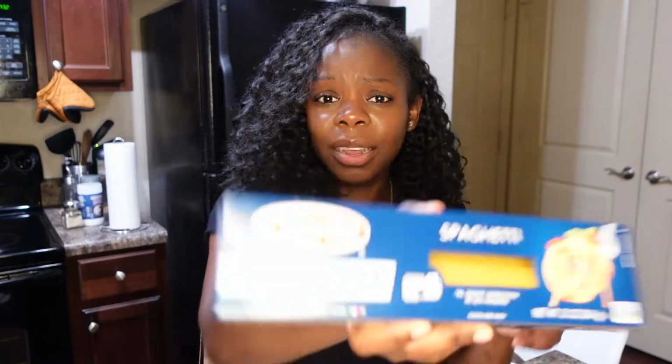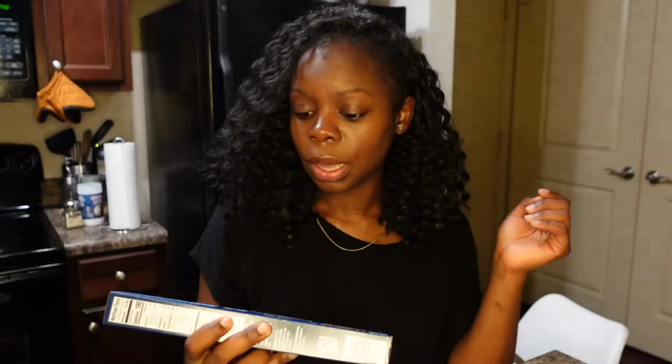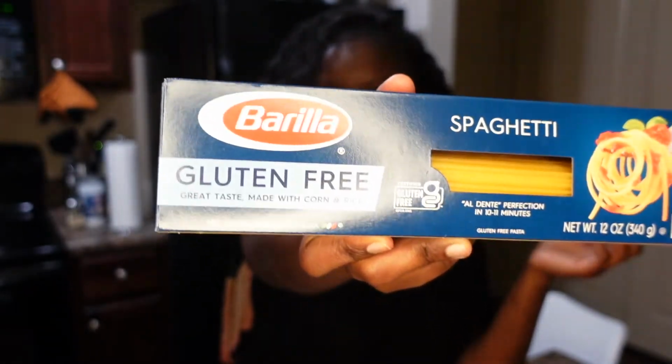And then I ended up getting a gluten-free pasta. This I've never tried before, so I have no idea how it's going to taste, but I ended up just getting a gluten-free version. Apparently there's gluten-free pasta now.